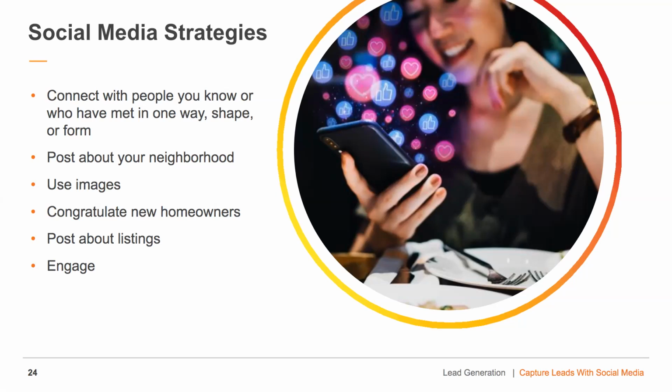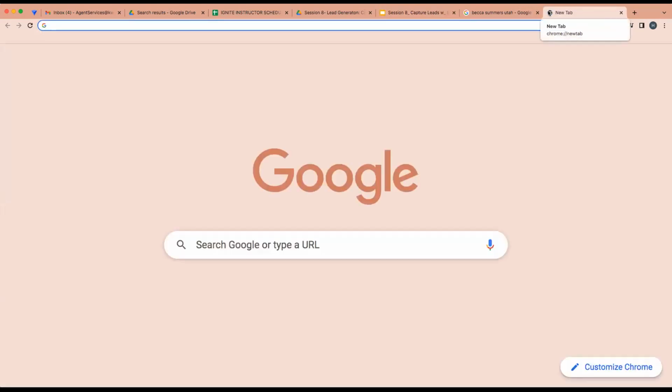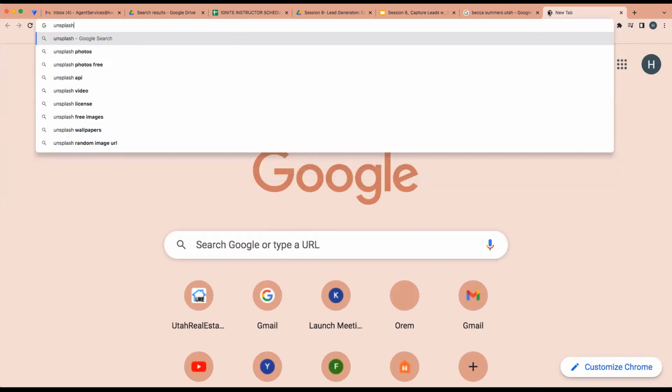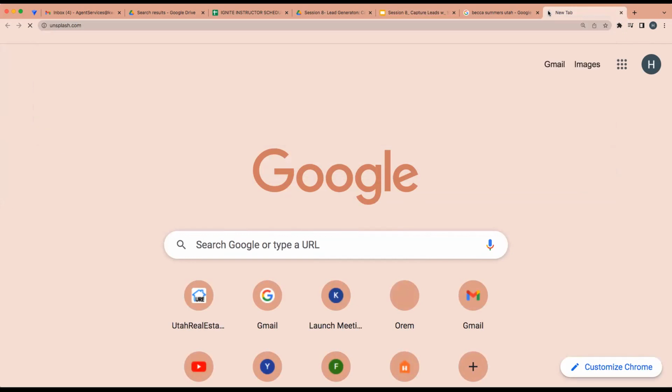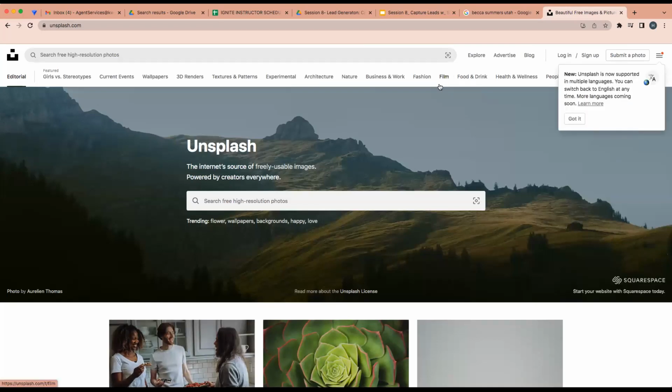If you don't have an image but you need one, you can go to Google and steal images and likely never have a problem. But what I use instead, especially where we have a huge following, because I really don't want to get hit with copyright stuff, is a website called unsplash.com, and it is freely usable. You don't have to attribute the content creators or any of that.